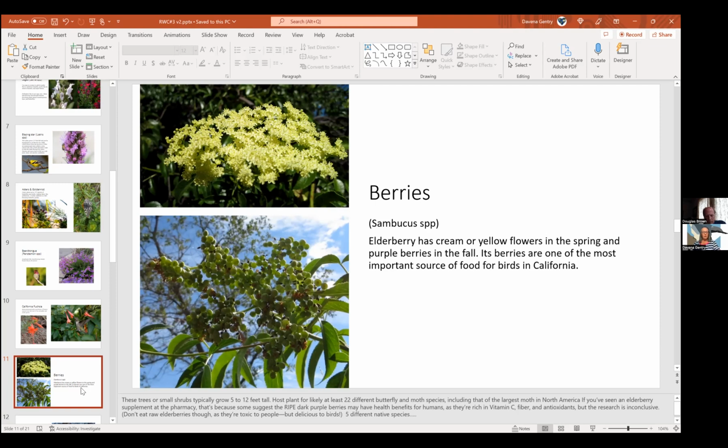If you've seen elderberry supplements at the pharmacy, that's because some suggest that the ripe, dark purple berries have health benefits for humans. They're rich in vitamin C, fiber, and antioxidants. But the research is inconclusive. Don't eat raw elderberries, though. They're toxic to people, but delicious to birds. You can find 5 different native species on the CalScape website.